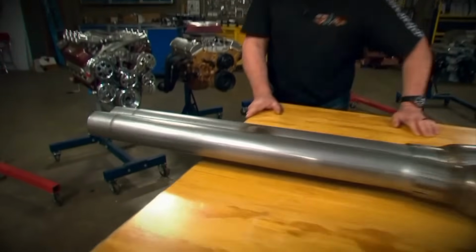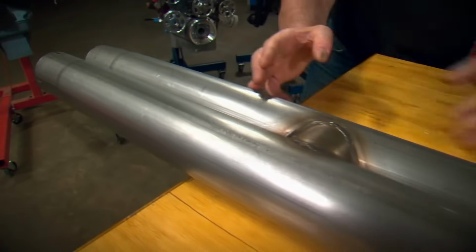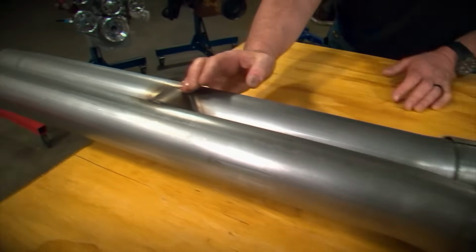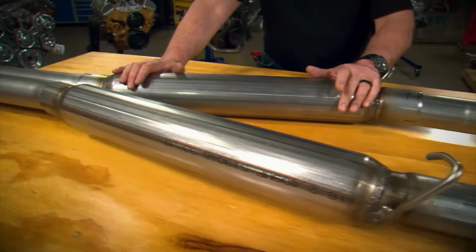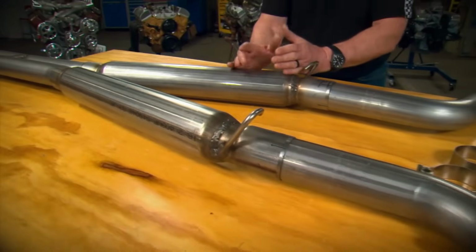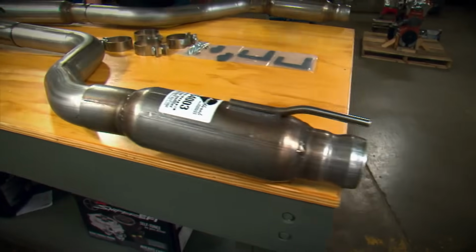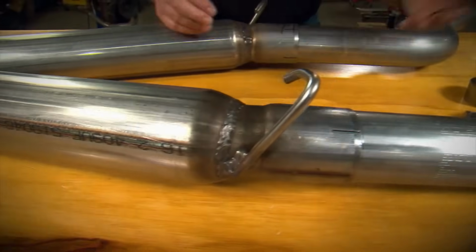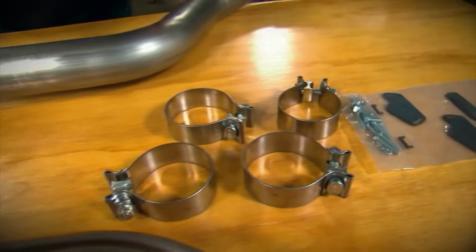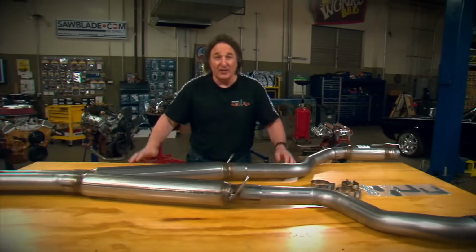Now check this out. What you're looking at is 3-inch 409 stainless steel tubing. It has your H-pipe here. Then it flows into dual performance mufflers that have a nice rumble at idle and then sound really good when you stomp on the gas. Then it goes out through the tailpipe into the secondary mufflers. Now, I don't know if you noticed, but all of the hangers are welded in place and you have all the hardware. So installing this is basically as simple as pulling out the old system and bolting this in place.